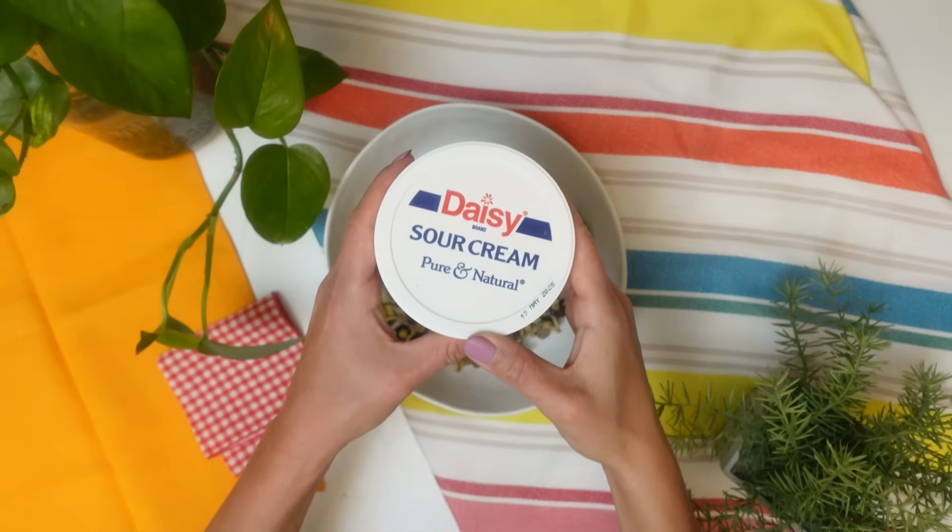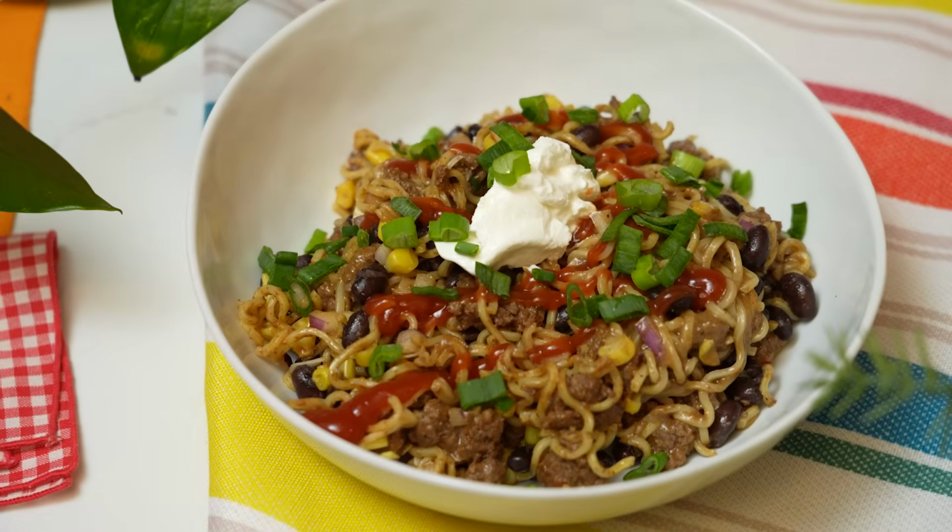Sour cream is good. Sometimes I sub yogurt for it, and it scratches the itch, but when you have real sour cream, it really scratches the itch because it's so creamy. Yum, yum, yum.